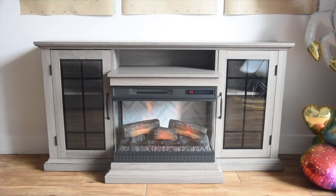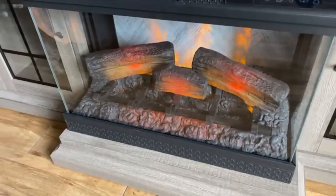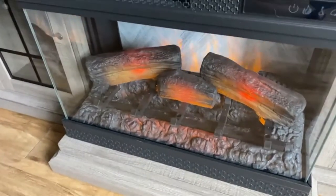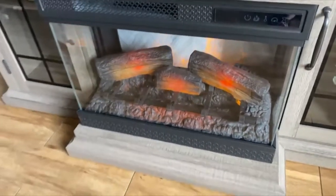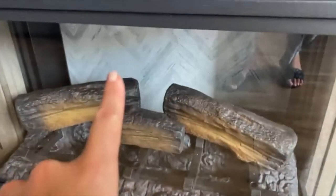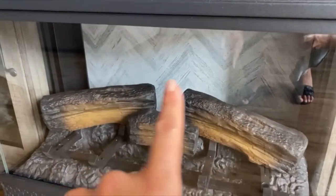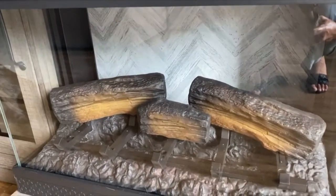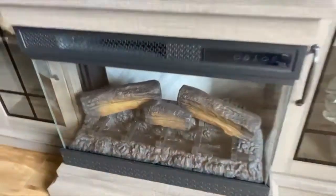So it looks pretty good. It looks like it's just, obviously, it's just lighting. I don't know, the wood looks a little too fake for me, but who is gonna be this close to my fireplace part of it? And then I also did like that they had the herringbone, kind of like faux paper back there as well. So that's like a little nice touch.